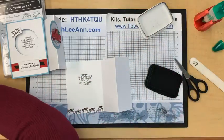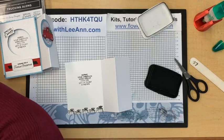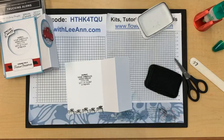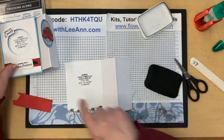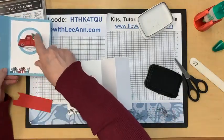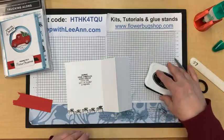The other thing I need to do, oh, come on, where's my little scrap piece? I think I missed it. Well, I don't have my scrap piece. Let me see if I have another. Well, we'll just leave that part off. I was looking for a scrap for this and for my little tree. So we'll just wait with that.